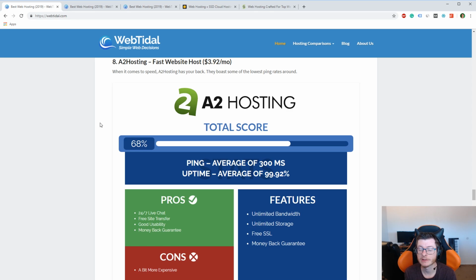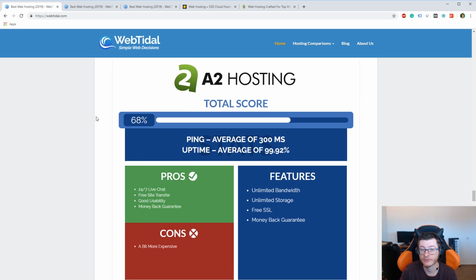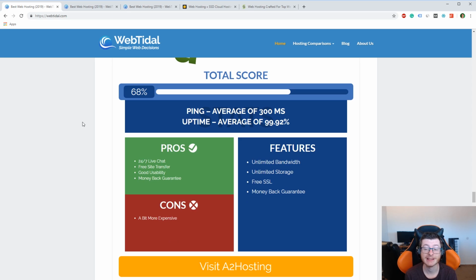Their performance is next to Siteground. So Siteground being the higher performer, A2 Hosting would probably be the second highest performing website hosting provider out there. Their average uptime is 99.92%. Their pros are 24/7 live chat, free site transfers, good usability, and a money-back guarantee. Their cons are that they're a bit more expensive. When you're looking for site performance, I would honestly recommend Siteground, but A2 Hosting is a good alternative that provides a little bit of a different feature set if that's what you're looking for when compared to Siteground.